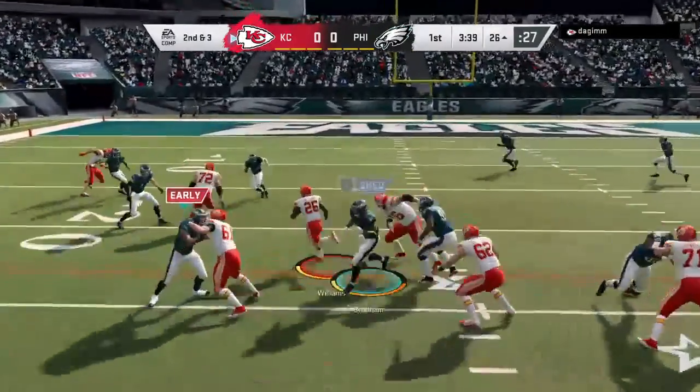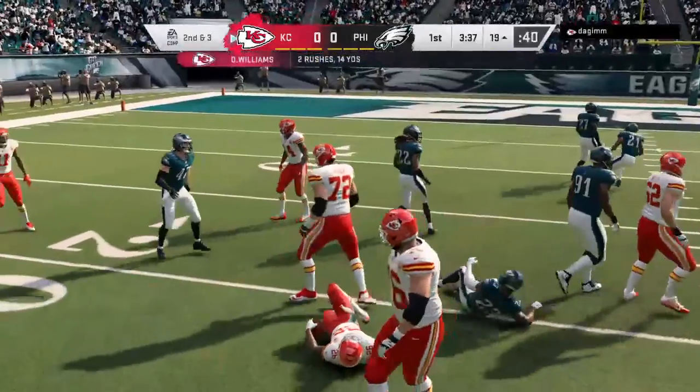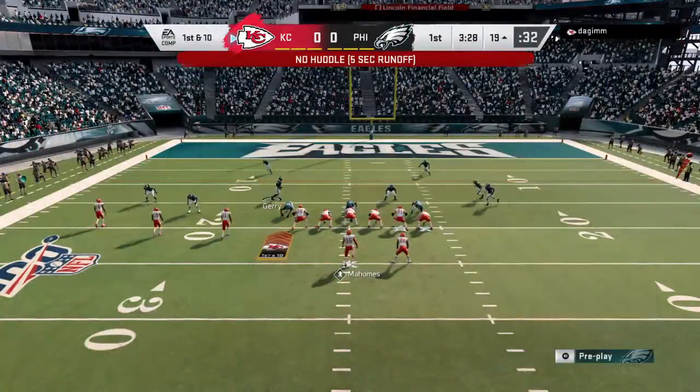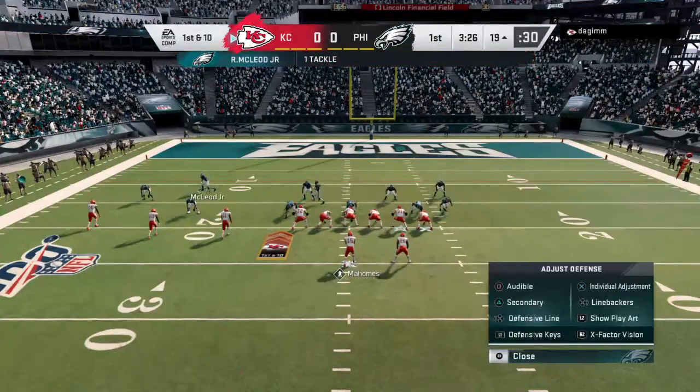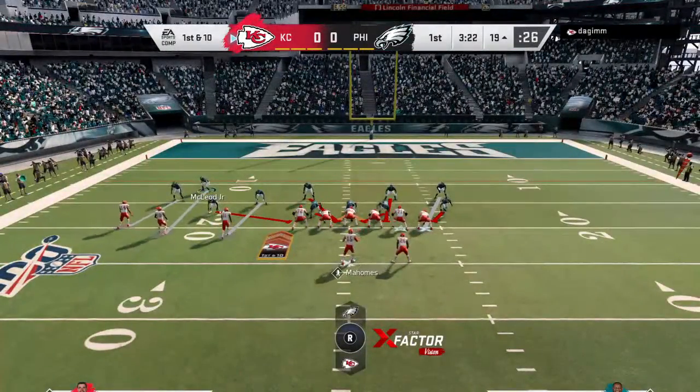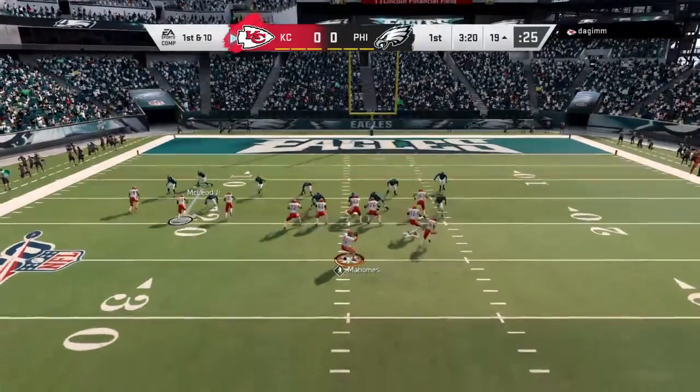From the gun, it's a run for Williams. And he'll be brought down inside the 20 at the 19. 7 yards there and a first down. Our game not even 2 minutes old, but a quick red zone opportunity. 1st and 10 at the 19.